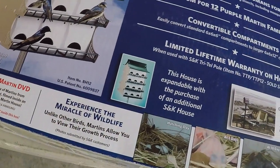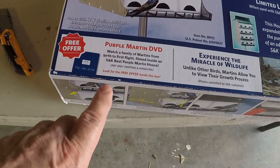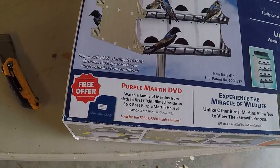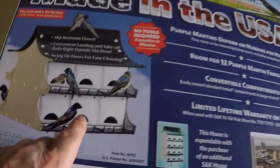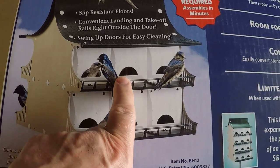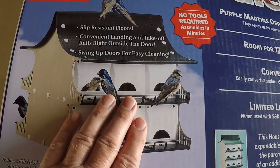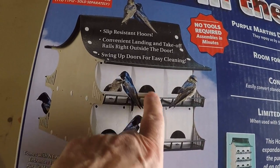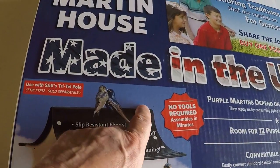But anyway, I'll show you, there's a pole. They even have a special offer with this. You can get a free DVD about purple Martins. There's a lot of videos online about purple Martins. And as you can tell on this here, the shape of these little holes is to deter other birds from going in. Other birds don't like that type of opening. And then the purple Martins also like to set up along the top.